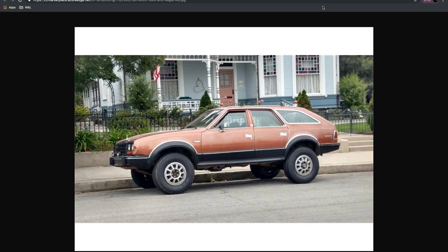So they took a car that they already had called the Concord, and they were the first guys to put a viscous coupling all-wheel drive system in. It's quite sophisticated for its day, because even though the viscous coupling is not electronic, it actually does send torque. They used it in the Lamborghini Diablo 10 years later, and they called it revolutionary. So it was quite sophisticated for its day, and it was very expensive.